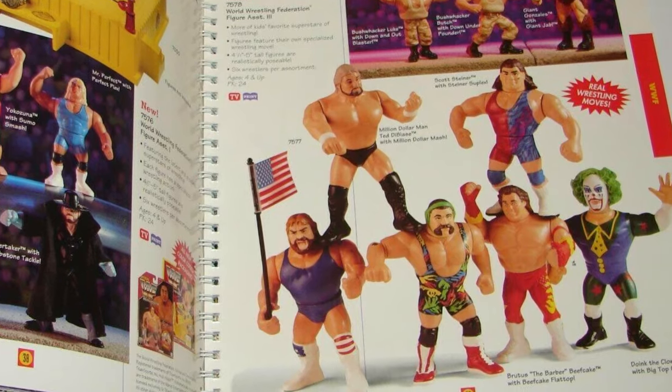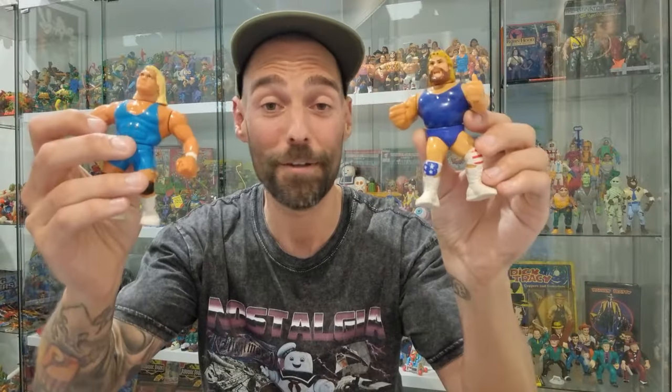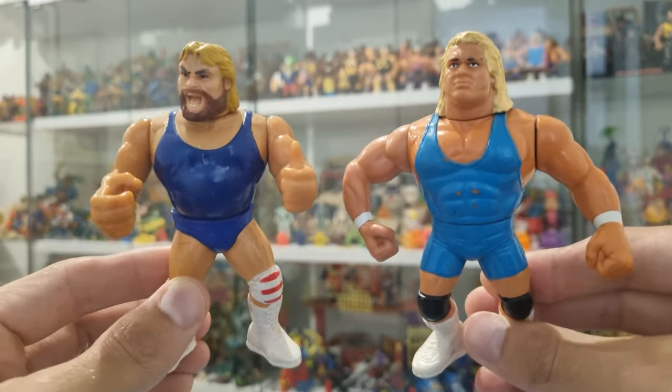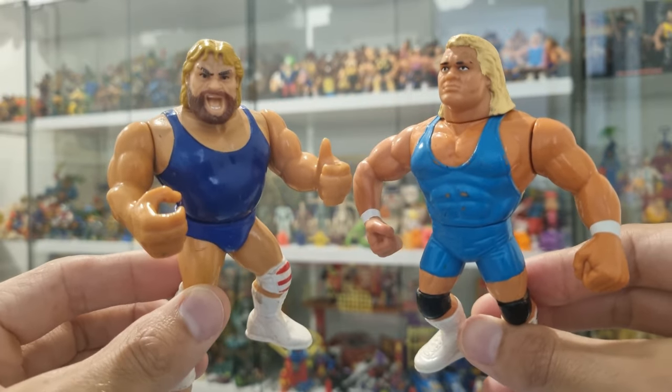So I was stoked that Dino spotted these. And yeah, I just couldn't say no. I've already got both of these figures in my collection. I can check if they're potentially upgrades or not, but like I said, in 2024, if I find WWF Hasbro figures for $2, they're coming home with me.